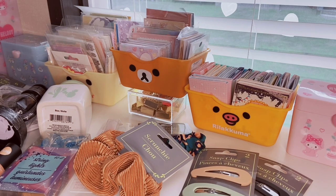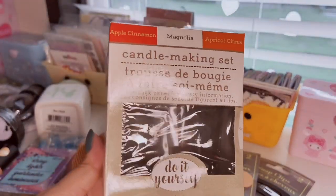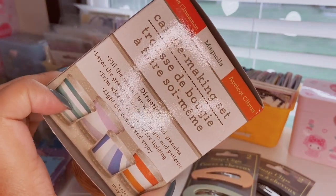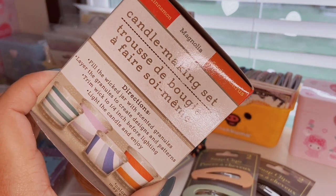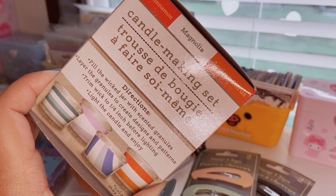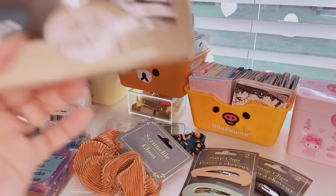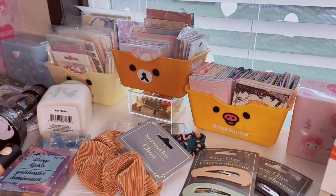And then the next item is really fun. It's a candle making set. And basically you can layer them up like this. It comes with scented granules. You layer them and you put the wick in, trim it, whatever. It's a really easy DIY to do. It's supposed to smell like magnolia. It's flowery, but it's not overdone. Doesn't make me want to throw up.